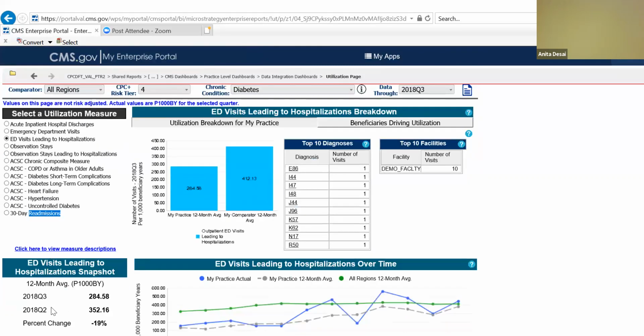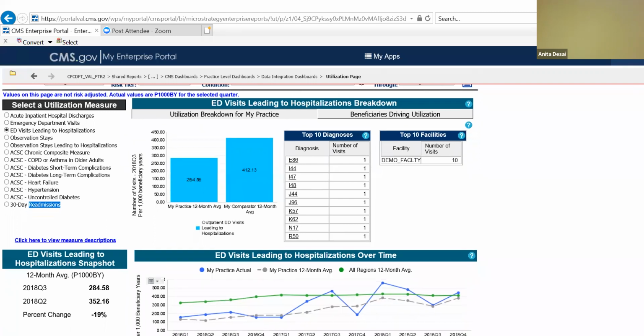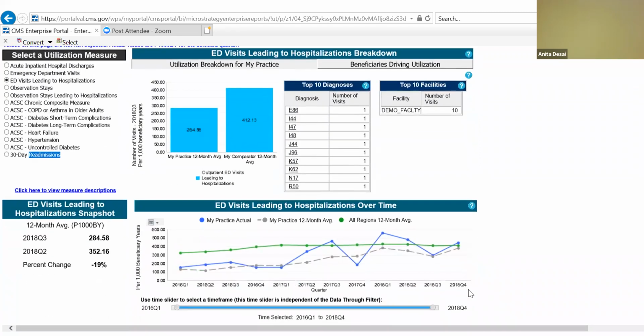At the bottom, they can see just a snapshot in time, so how they're performing in the current quarter for that given measure, the previous quarter, as well as the percent change, and then a trend graph below on how they're really performing over time.